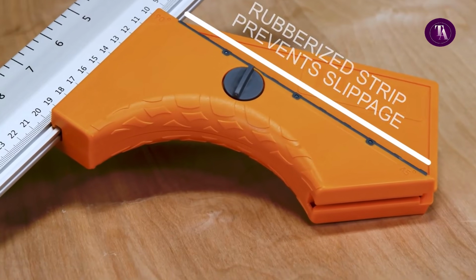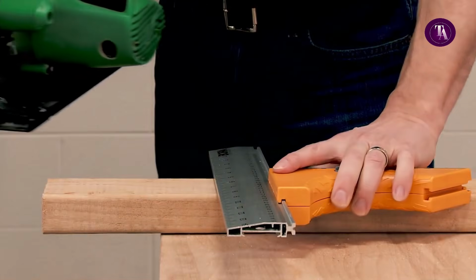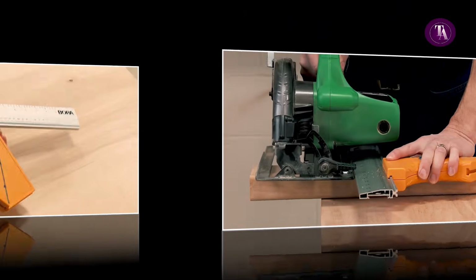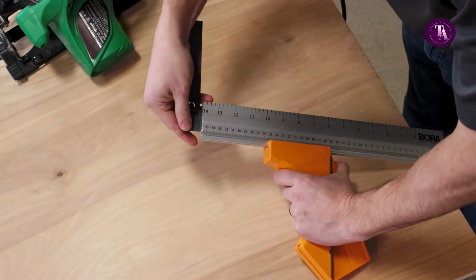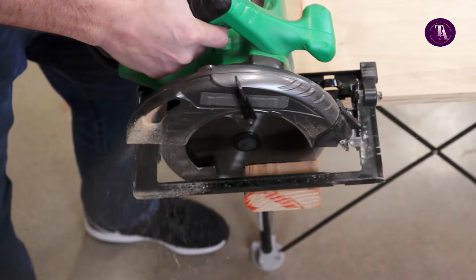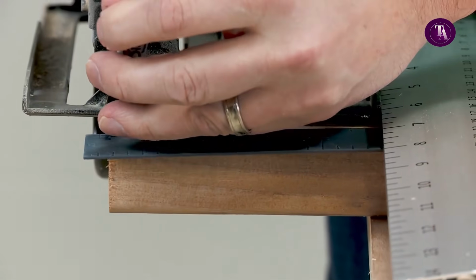Its 14-inch aluminum guide rail includes imperial and metric measurements, while the ergonomic non-slip handle ensures stable control. Lightweight yet durable, the Quickcut works with most circular saws and can cut wood or soft metals. Expandable with Bora accessories, it's an award-winning, versatile tool for any project.